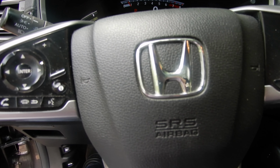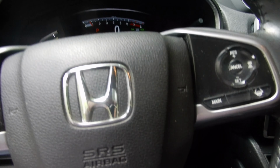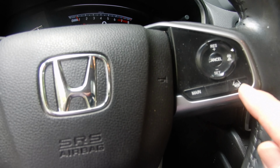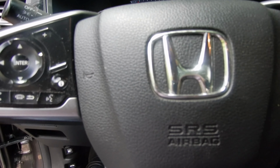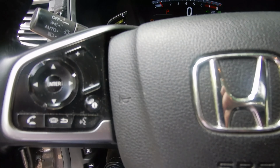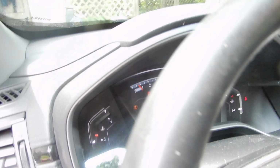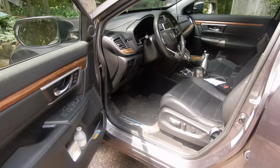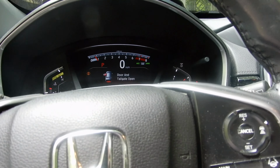Otherwise, a lot of conventional things, your complex steering wheel with all the functions. There is the drive assist here. I barely use it with the cruise control. And here on the left side, you have both the phone and the different functions. Actually, let me close the doors because I have the feeling that if I don't close the door, it's going to give me a hard time to show you the dashboard cluster.